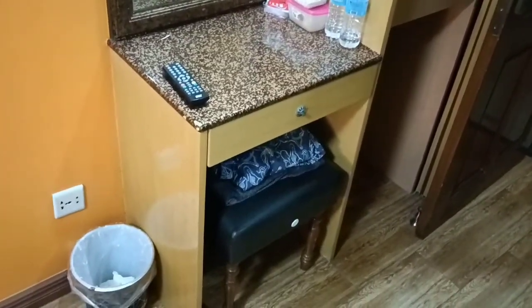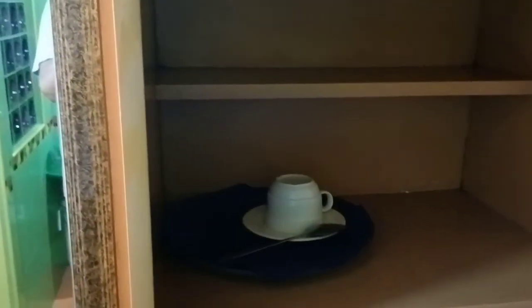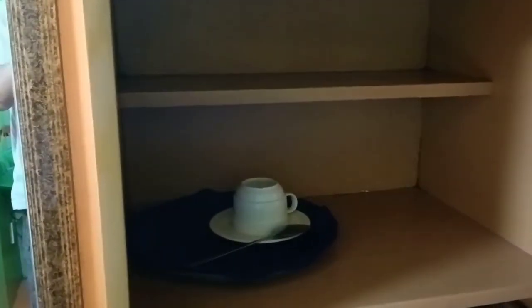And a nice sitting area. Those are my dirty shirts down there, shirts I've already worn. And I will move this just so you can see. Nice storage area up top. Areas here. They have a cup and saucer. Normally they would have a little pot that you could heat water and make your own coffee, but I haven't seen that yet. And then these are sliding doors for an area where you can hang clothes. I'm not going to bother opening that. So that is my room.